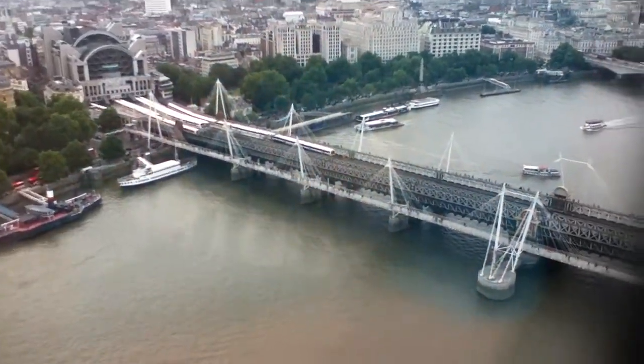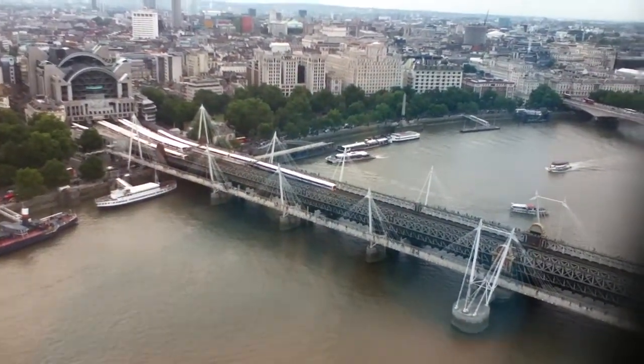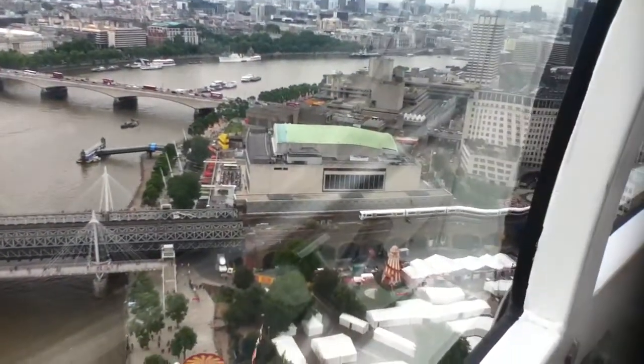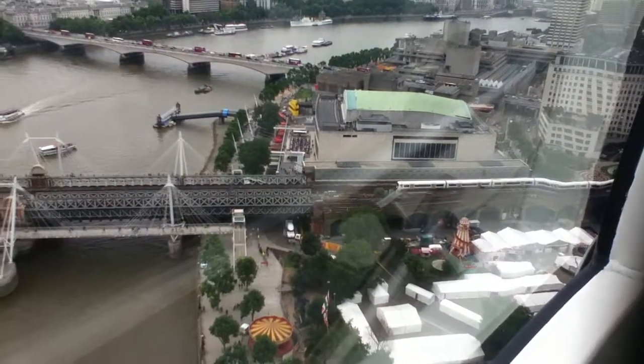What if you get at the train station? Oh, there goes another train. This is one here, and one coming in. I think that's a 375.